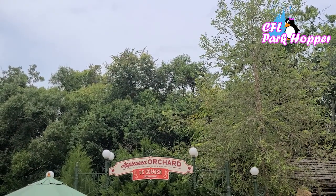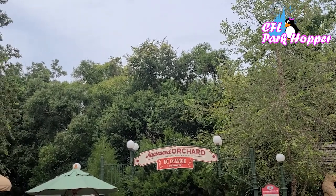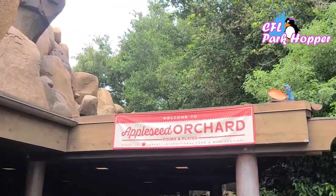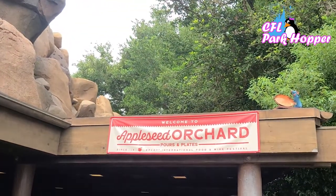All right, we've made it to the Canada Pavilion for the Appleseed Orchard. So something about this tells me it's going to taste like fall. Let's head on in. All right, so the Appleseed Orchard is inside the Canada Pavilion where the movie normally is. It's going to be inside here. So you're just going to follow the path and check it out.